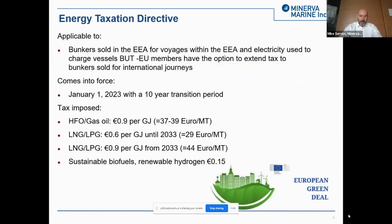Furthermore, the heavy oil used in the maritime industry will no longer be fully exempted from energy taxation for voyages in the European Union. The revised Energy Taxation Directive proposes a maximum tax on heavy fuel oil starting at 0.9 euro per gigajoule in 2023. That translates into a cap of 38 euros per metric ton of fuel. The ETD introduces a risk that shipping companies will no longer bunker fuels inside the EU.